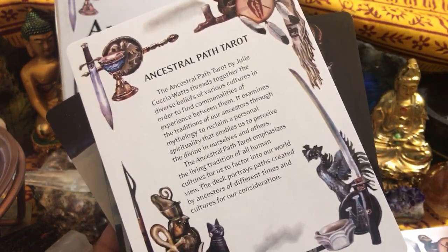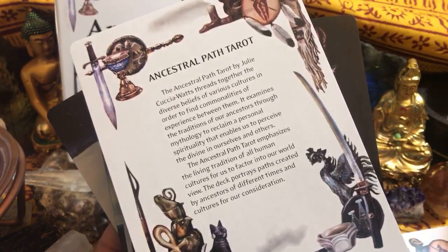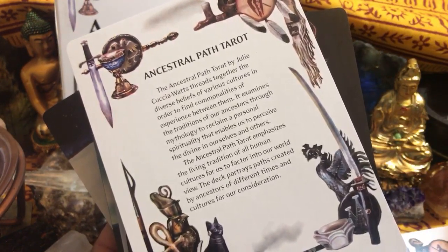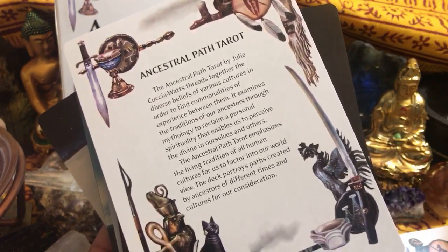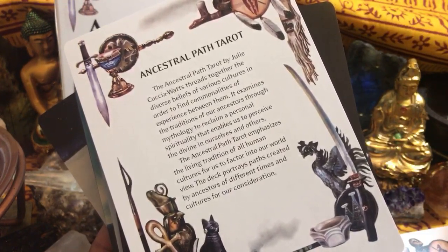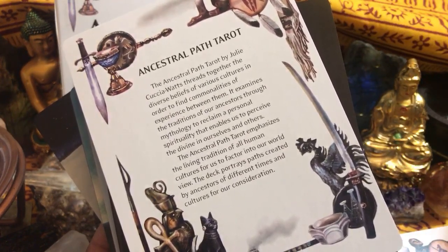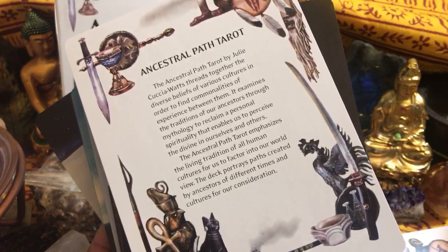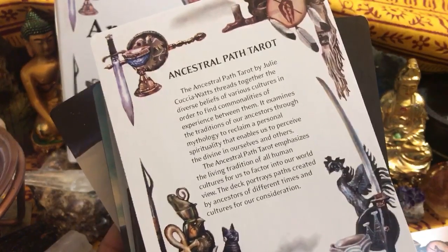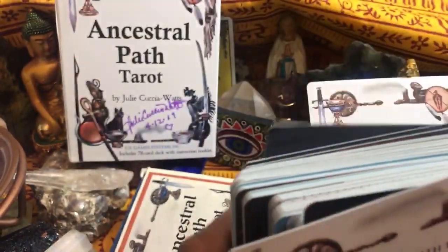The Ancestral Path Tarot by Julie Cuccia-Watts threads together the diverse beliefs of various cultures in order to find commonalities of experience between them. It examines the traditions of our ancestors through mythology to reclaim a personal spirituality that enables us to perceive the divine in ourselves and others. The Ancestral Path Tarot emphasizes the living tradition of all human cultures for us to factor into our worldview. The deck portrays paths created by ancestors of different times and cultures for our consideration. So we're going to take a quick perusal through this deck.